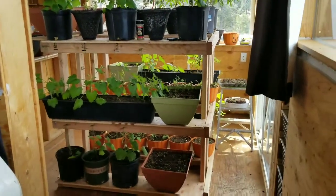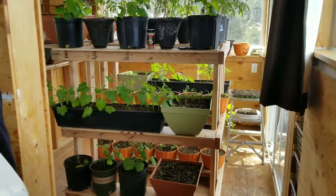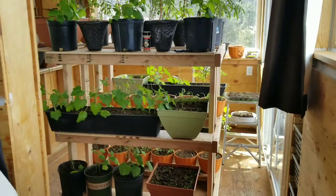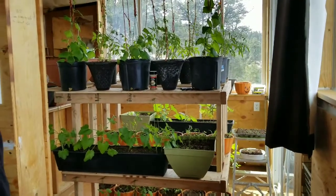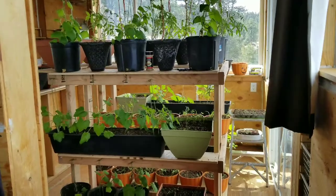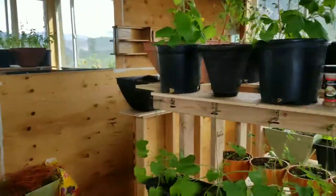Because once again, with all the windows and everything else that I have, it's nothing like being able to grow your own food inside your house instead of having to go outside and work in a greenhouse. So it's easy to convert it right back to a bathroom. All the plumbing's already in.